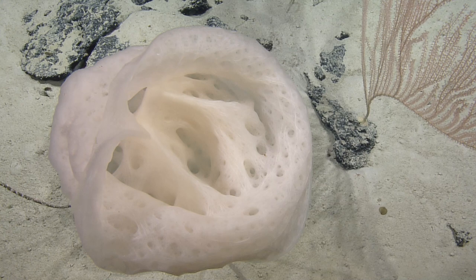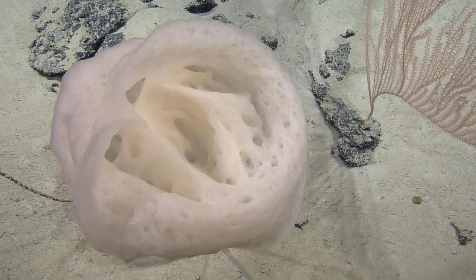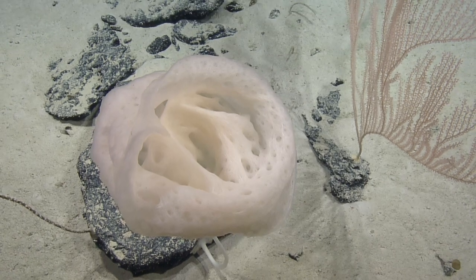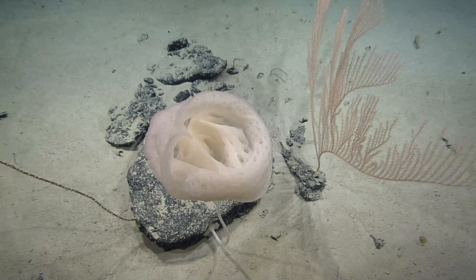I don't know if I can. Let me see something here. It might not be. Might be a little too close to the camera for manipulator action there.